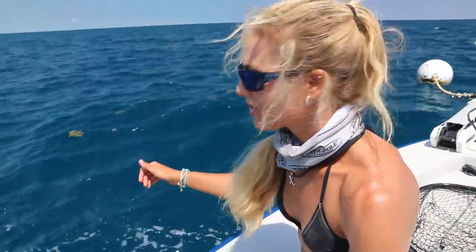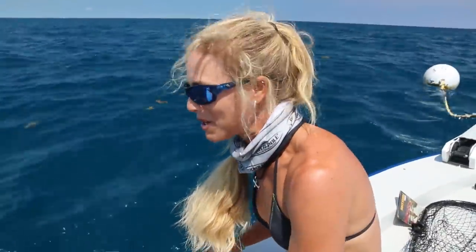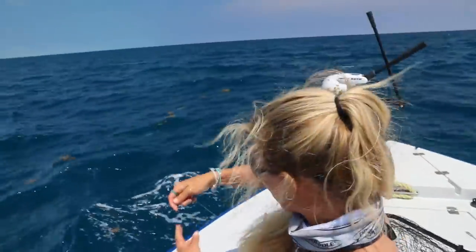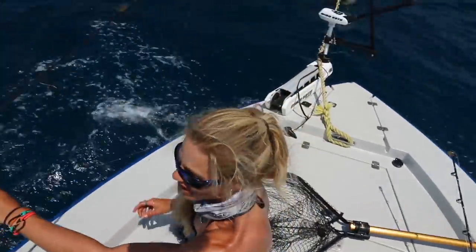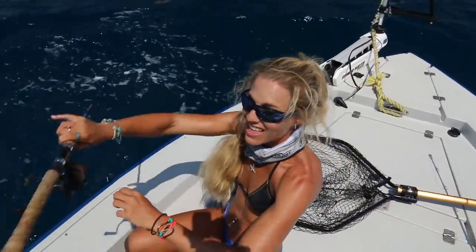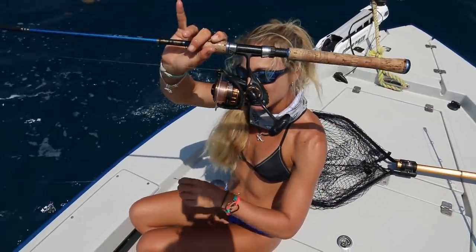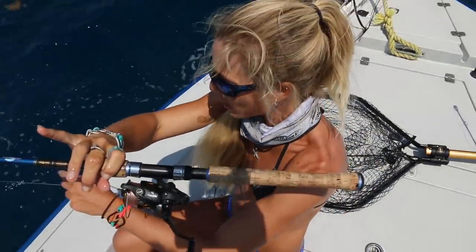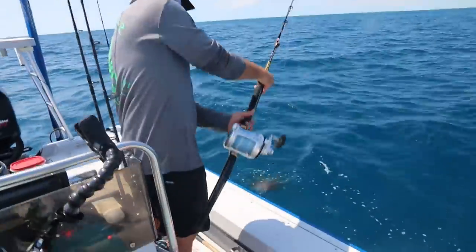He's gone. That's awesome. Can't believe Brian just caught that on that 2500 spinning reel. Freaking permit fight, man. It almost got spooled too. So we're gonna go ahead and drop our lines down and hopefully we get one. That was crazy. He almost spooled this line, this 12 pound mono. It's nuts. Absolutely nuts.